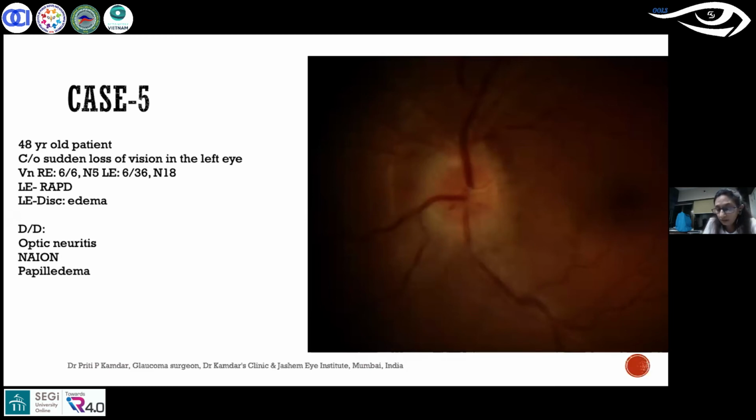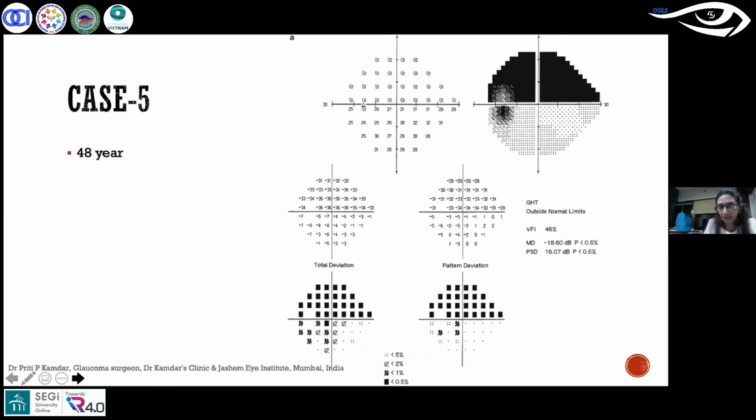the OCT will be impaired in both in the initial stages, MRI will show disc edema in both. So the only localizing test I have to differentiate between optic neuritis and ischemic optic neuropathy is the field, and the field will clinch the diagnosis. This is an altitudinal defect. Now some of you might also say that this is a superior arcuate scotoma, and you are not wrong. But the way one half is completely gone, this is an altitudinal defect. Now there is a confusion here because the entire upper hemisphere has been affected.